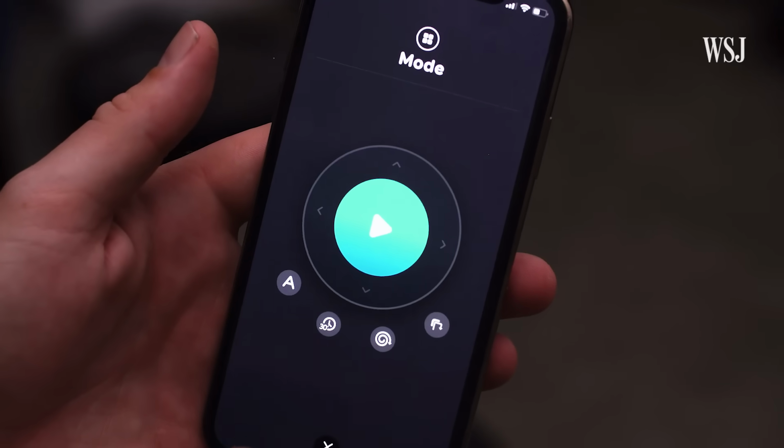You can also get a version of this bot called the ROBOVAC 11S for about $150. That's a good option too, but I like the app that comes with the 30C.